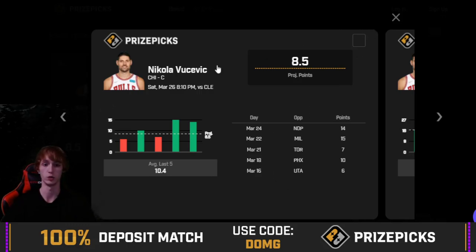But Vucevic here, over 8.5 points, averaging 10.4 in his last 5 games, 14 and 15 in his last 2. We've got to take a look more into this one here. He is a -102 to go over for his full game, so that's not really great, but we're taking a look at a first half here. 8 out of 10 hit rate in his last 10 games, and he is 2 for 3 this season versus Cleveland. He had 7 in the first matchup versus Cleveland, 9 in the second matchup, 10 in the third matchup, which he played Cleveland pretty recently too.